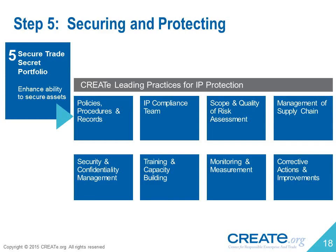Third is really risk assessment. This is what we were talking about, figuring out what you're trying to protect, what are the risks to that, and then putting together a plan.